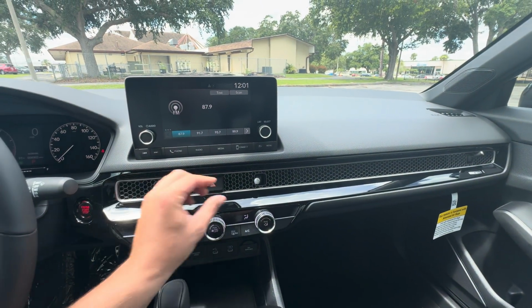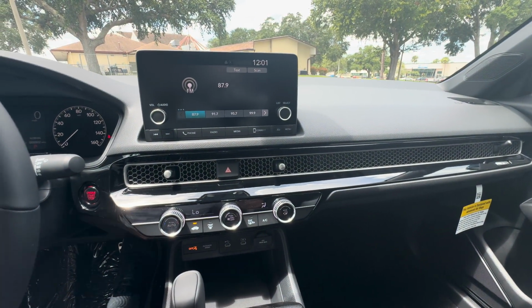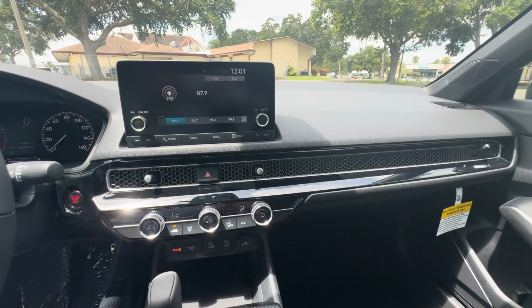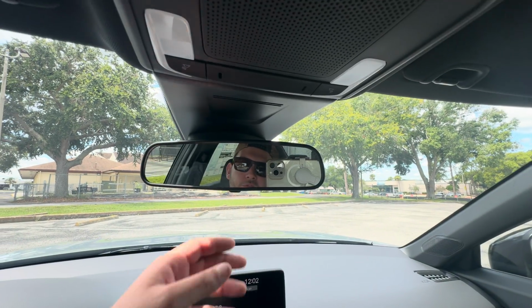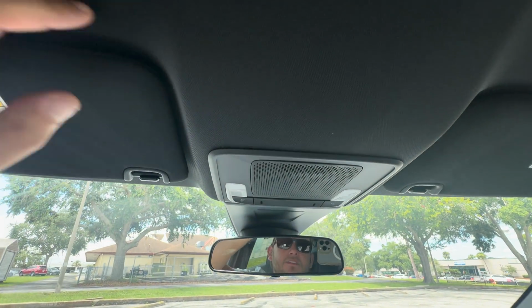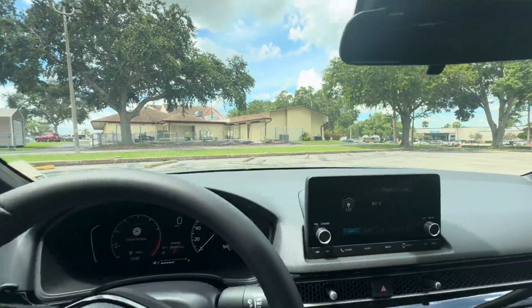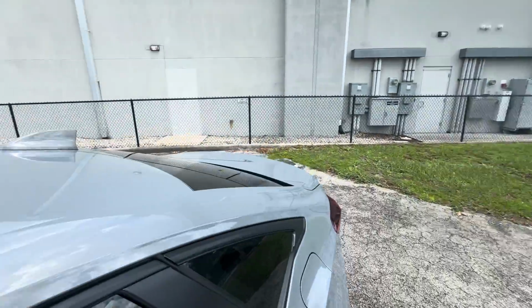Premium feeling air vents. The Civic has been rocking these since the 2022 release, and they're basically carried over throughout the rest of Honda's lineup at this point. They work really well and they look very futuristic and premium. We don't get a frameless auto dimming rear view mirror. You got to pull this flappy thing to dim it. The interior lights are LED. Headliner is not super padded, but what you see is basically what we get. That's about it for the front seat of this 2026 Honda Civic Sport sedan.